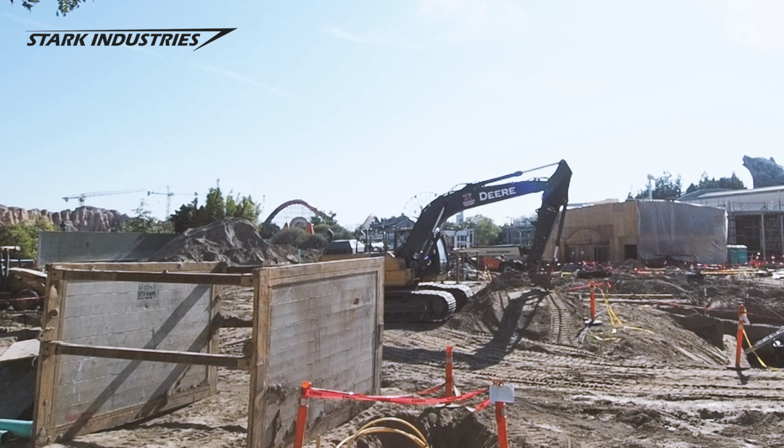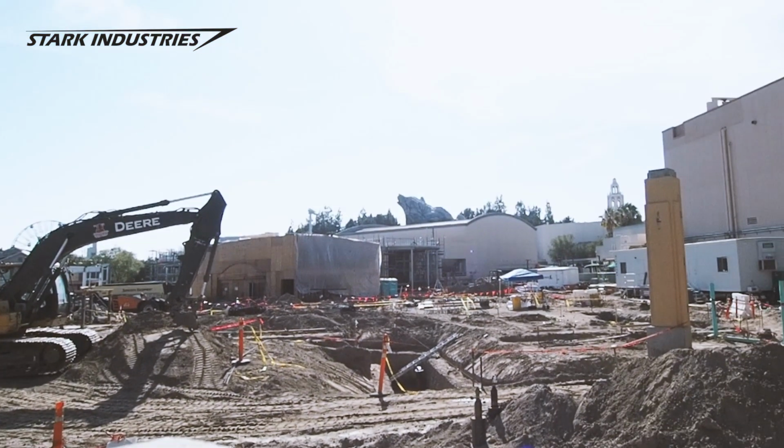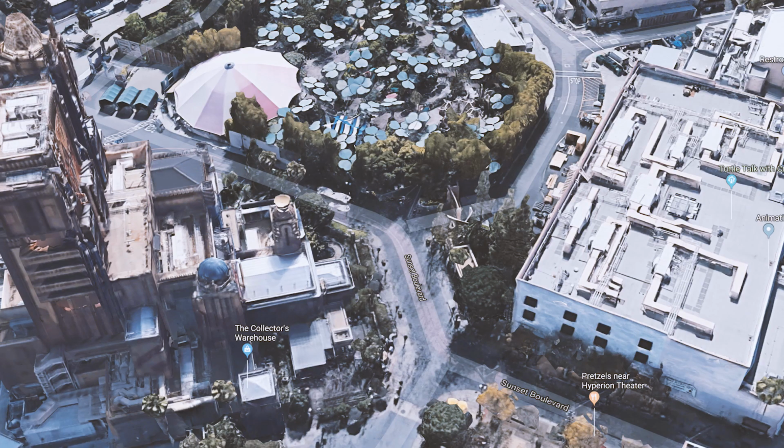Now those cranes over on the far left, those are not a part of the Disneyland Resort. That is a hotel that's being built just outside of the Incredicoaster. And you can see that building right there in the center of your screen. A lot of attention is going into that. That's your update from Hollywood Land, just outside of the Guardians of the Galaxy Mission Breakout.